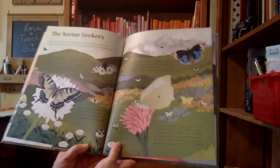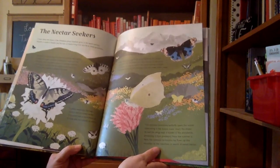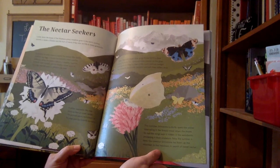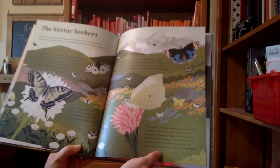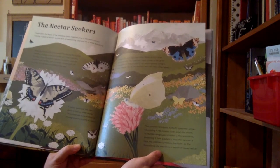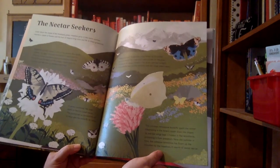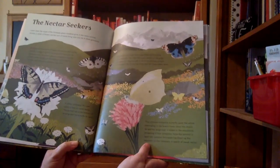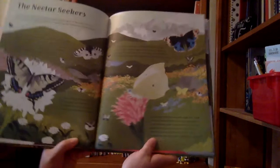These common brimstone butterflies spent the winter hibernating in the forests lower down the slopes. Its leaf-like wings keep it hidden in the woodlands, protecting it from predators. Now the summer is here. The common brimstone has flown up the mountain to the meadows in search of sweet nectar.